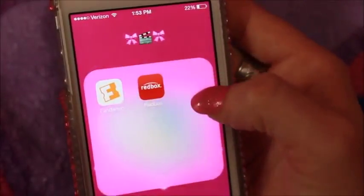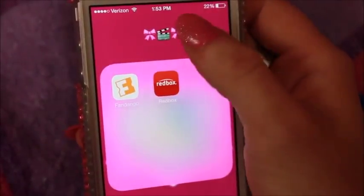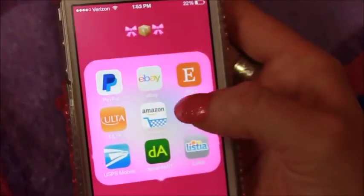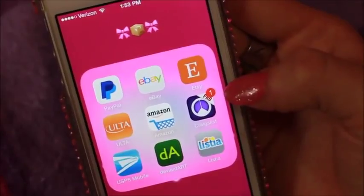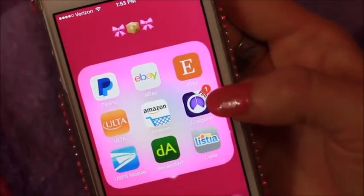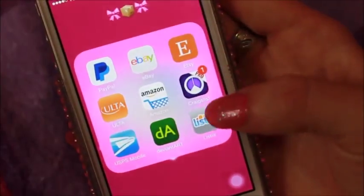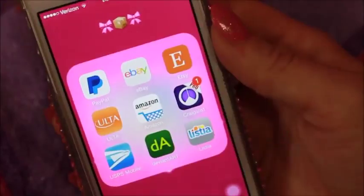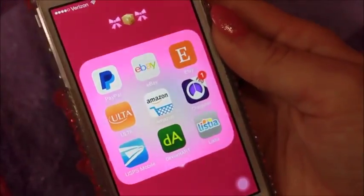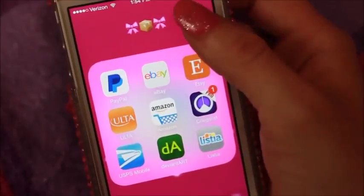Okay, and then moving on to my movies and stuff, I just have Fandango and Redbox in that folder. Then this folder, I just have my accounts and stuff. PayPal, eBay, Etsy, Ulta, Amazon, Craigslist, UPS Mobile, DeviantArt, and Listia. These are all just ones that I shop on and find some good deals on. And I have the USPS app so I can track packages.